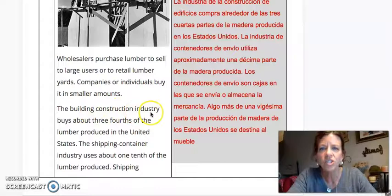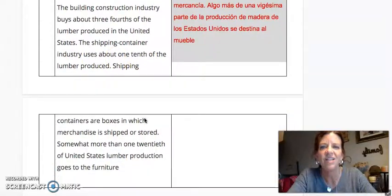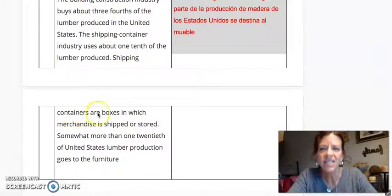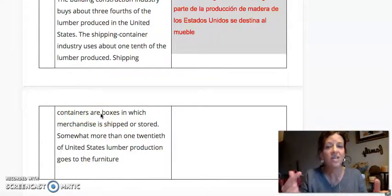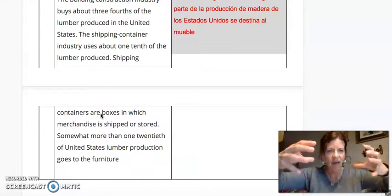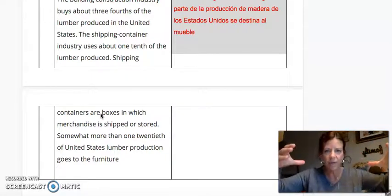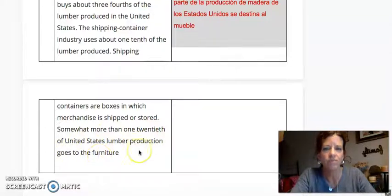The building construction industry buys about 3/4 of the lumber produced in the United States. The shipping container industry uses about 1/10 of the lumber produced. Shipping containers are boxes in which merchandise, like things you buy in the store, products or objects that you buy, is put inside the box. And the box is made out of wood or lumber. Somewhat more than 1/20th of United States lumber production goes to furniture.